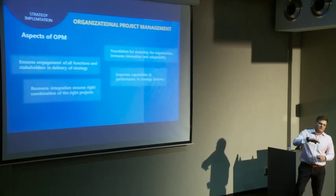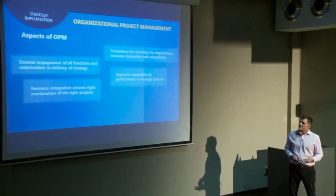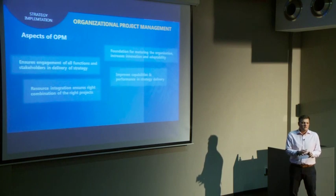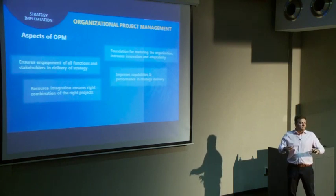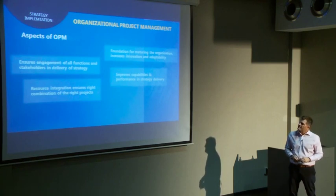The OPM also ensures that it engages all functions in the business, all stakeholders, right? In the delivery of strategy. So it really allows every function in the business to be integrated and to be sequenced to move in a certain strategic direction. And resource integration we spoke about.